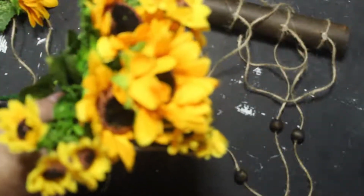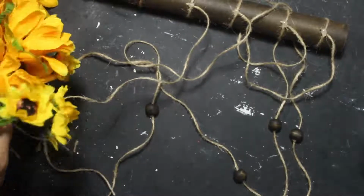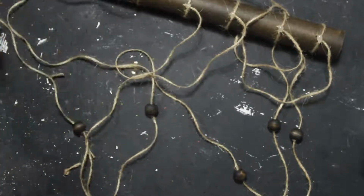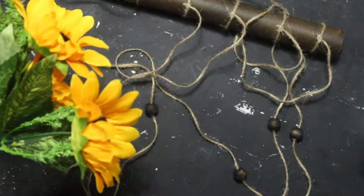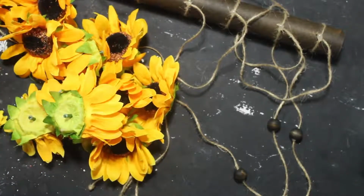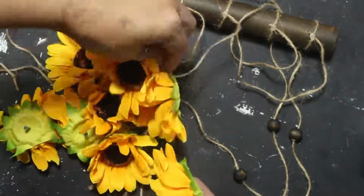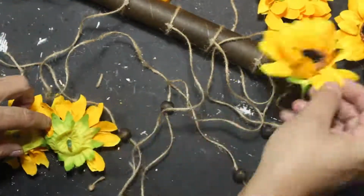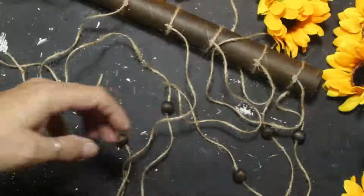A combination of the little ones and the large ones on this particular strand. So I'm going to go ahead and take these apart and get all the little flower heads separated. Alright, I've got 12 of the large heads and 12 of the small heads. So I have 6 rows, 2 big on each row, 2 little on each row. And I'm just going to try to space them out evenly. 2, 4, 6, 8, 10, 12, yeah.